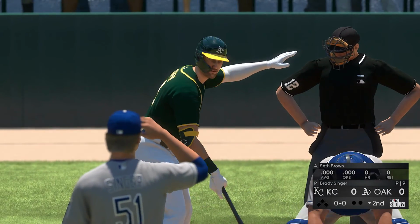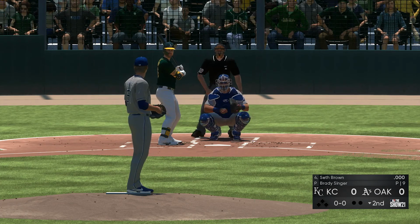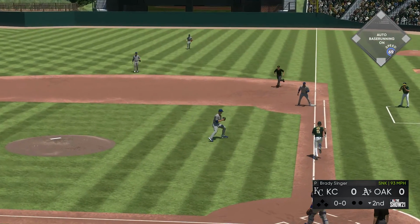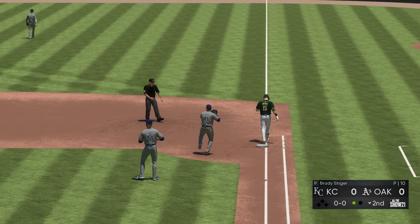Bottom of the inning now, and digging in is the outfielder, Seth Brown. The right fielder. Infield in the overshift here. Now the pitch. Now a swing and a softly hit ground ball. And the inning begins with a quick out number 1.